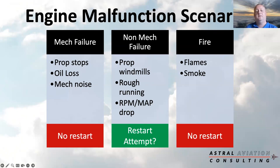If you've had a major mechanical failure, you've lost oil, propellers stopped abruptly, there's been loud mechanical noise, you're not going to want to try and restart that engine and fly in it. Same if you've had a fire. If you manage to put the fire out, you don't want to attempt to restart it. If you've had a non-mechanical failure, it's some kind of fuel problem or a magneto problem, you may want to attempt to restart. And that might help cut down your options and channel your decision-making.